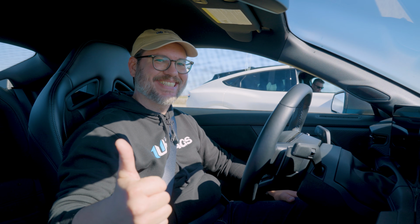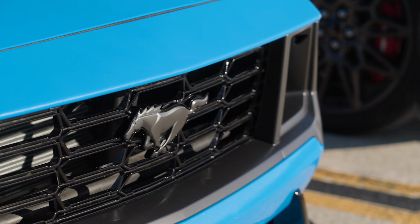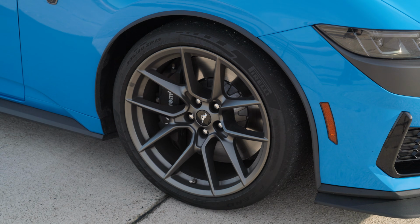Hi, I'm Alistair Weaver. That is the astonishingly talented Rhys Counts. This is a Mustang Mach-E GT Performance. That is a Mustang Dark Horse with track package. And this is Edmunds U-Drags. Let's get on with it.